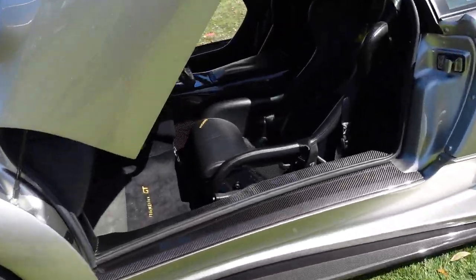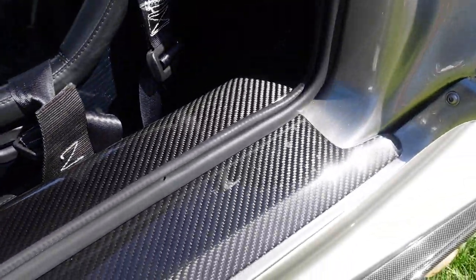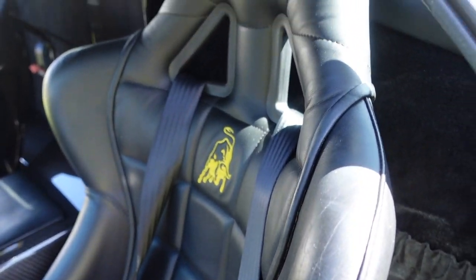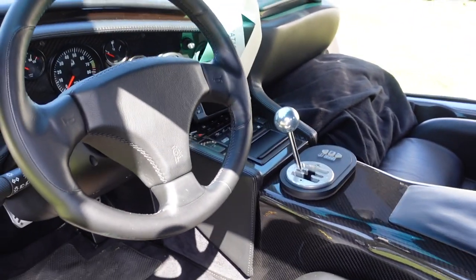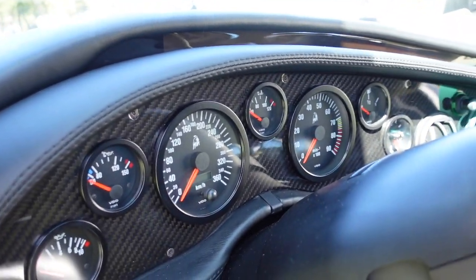Let's take a look at these lightweight carbon fiber bucket seats. Look at all this glossy carbon fiber shining in the sun. I love the Raging Bull embroidered on the leather seat. You've got the gated shifter that everyone loves. I always love looking at the interiors of older Lamborghinis and seeing just how far Lamborghini has come.